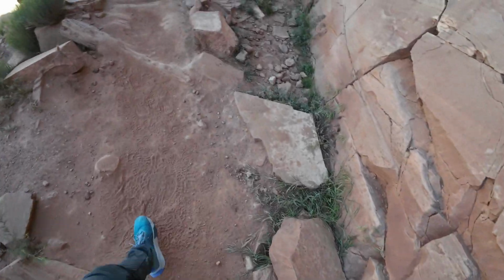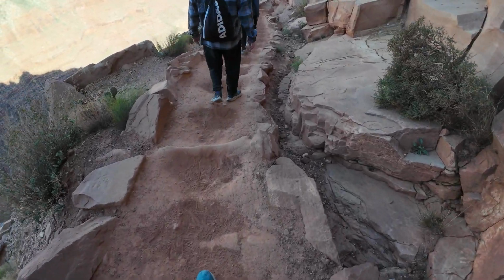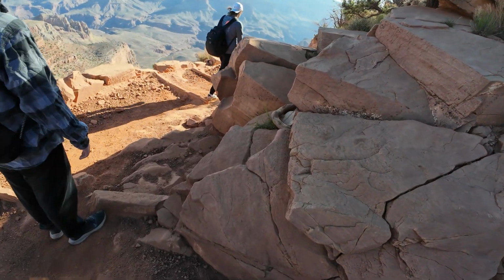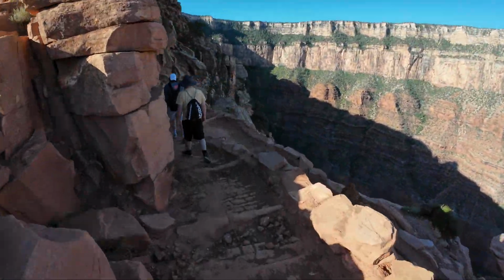Again, it's a lot of this clay, so it can be slippery in some areas, but for the most part it's nothing bad. It's just a nice pathway. But once we did hit the sun over here, we're like, oh yeah, we definitely gotta take off our long sleeves and sweatshirts and continue on.